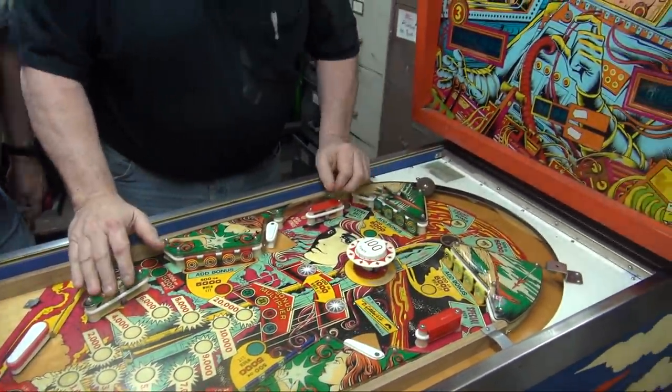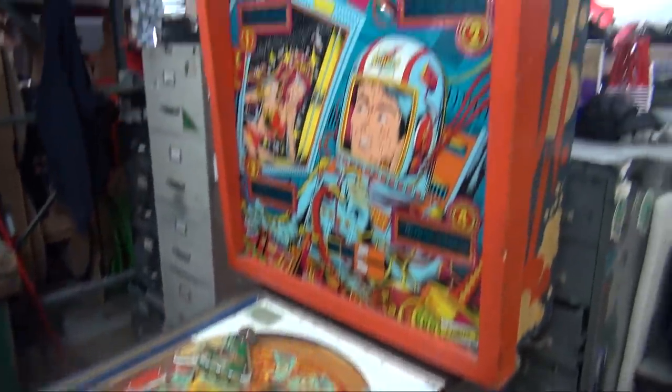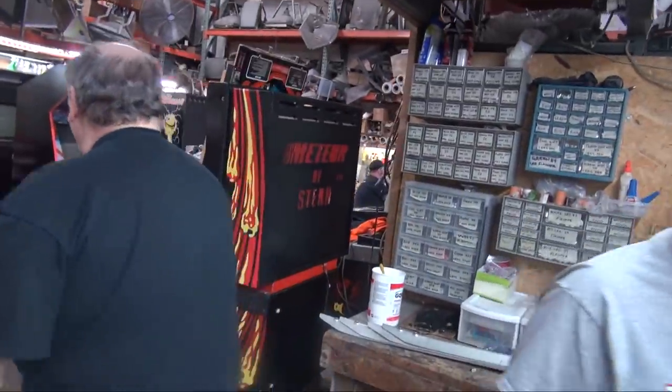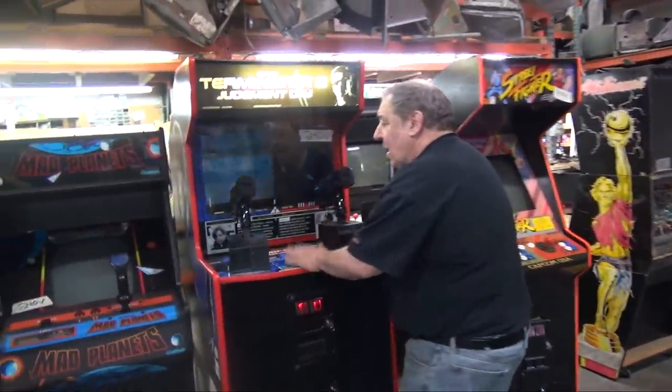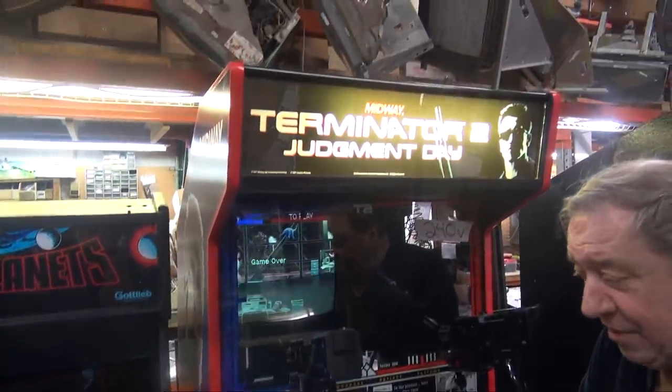Now, it's still a work in progress. It still needs to be painted. Yeah, it's a work in progress. But the play field is gorgeous. Gorgeous. All right, now, over here... If I scratch it, would that be a problem? For your life. Robbie, this game is ready for filming, because it happens to be on.